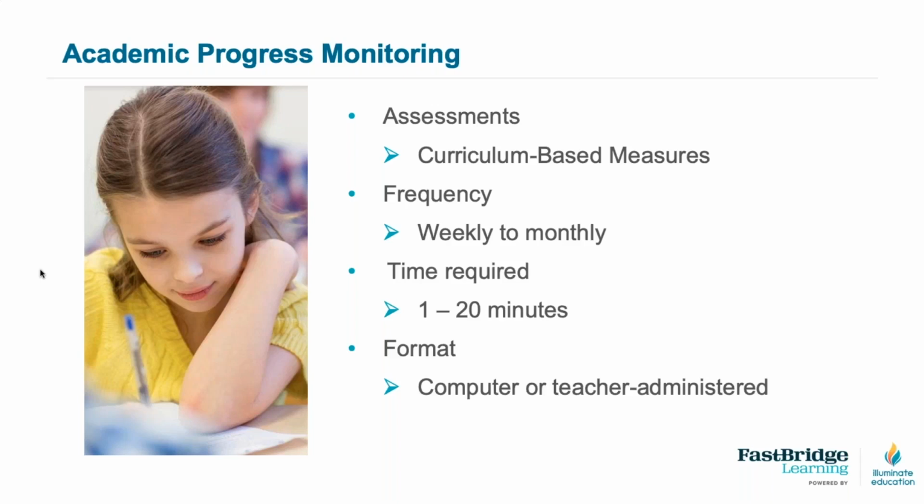In recent years, a number of researchers have developed some computer-based versions of curriculum-based measures, and these have made it easier to conduct progress monitoring because they are not as time-intensive for teachers, in part because multiple students can complete them at the same time on a computer, and the teacher does not have to score the items and then enter them into a database. They are automatically scored and saved. And this is a big time saver for teachers.